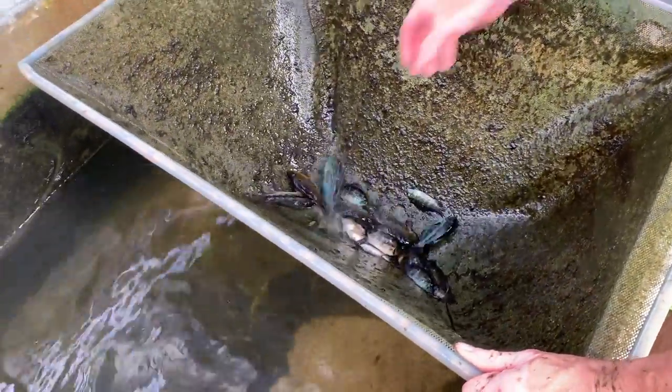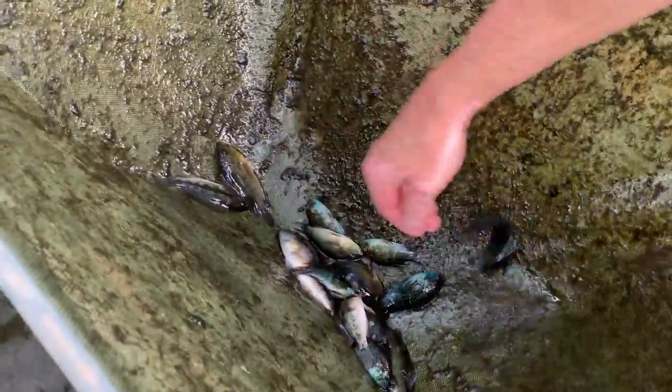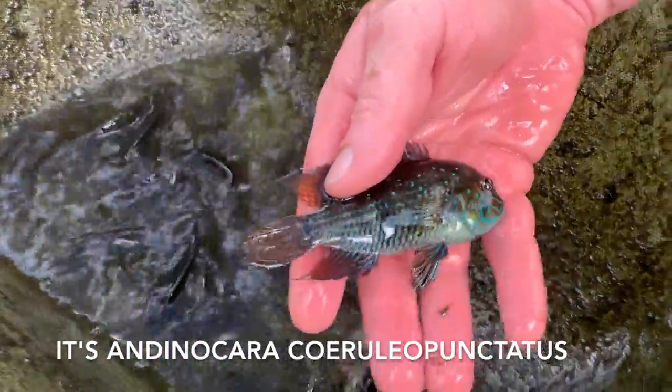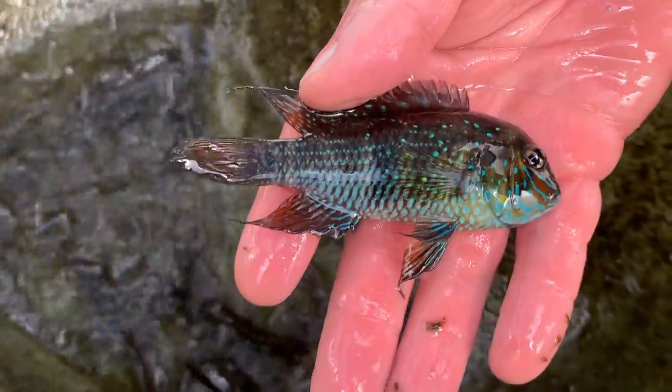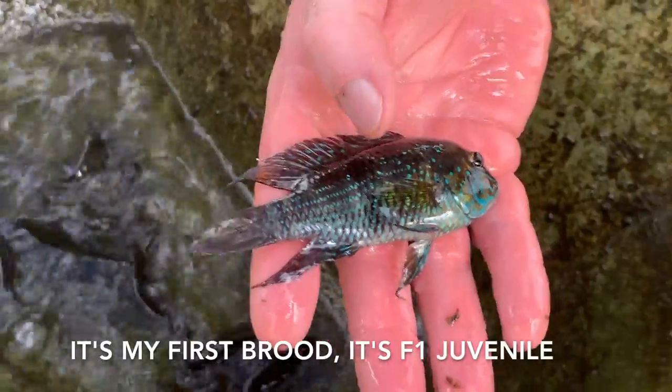My gosh, it's really so colorful. Wow. And what is this one again? It's Andinacara rivulatus punctatus. And now, is that a male? I think so, it's male. Wow. It's my first brood. It's F1 juvenile.